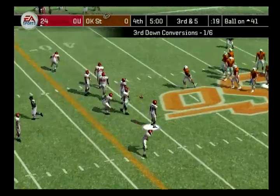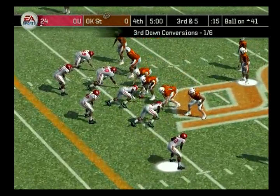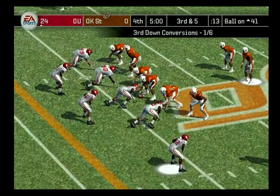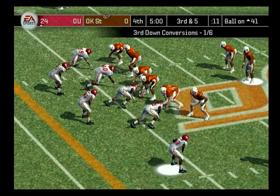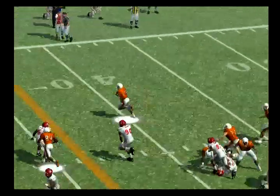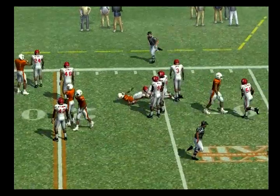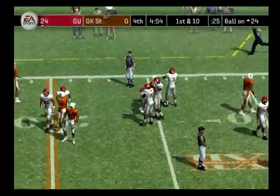Third down. And 5. Ball on the 41-yard line. Oklahoma State lines up with three receivers. There he goes. He breaks it. Brought down in the open field. A big gain on that quarterback scramble.